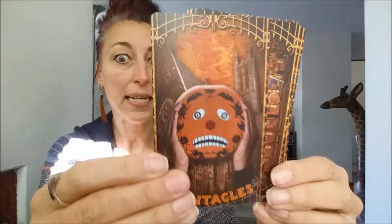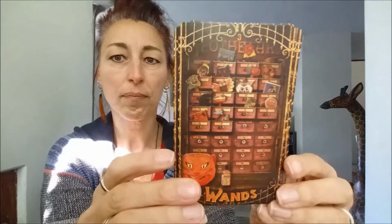And it took me a little bit to understand this image at first. The pumpkin obviously is not smiling, is somewhat distressed, and the city behind him, it looks like everything that's happening in the background is not available to him, and there's that concern, right? But again, not an exact Rider Waite clone.